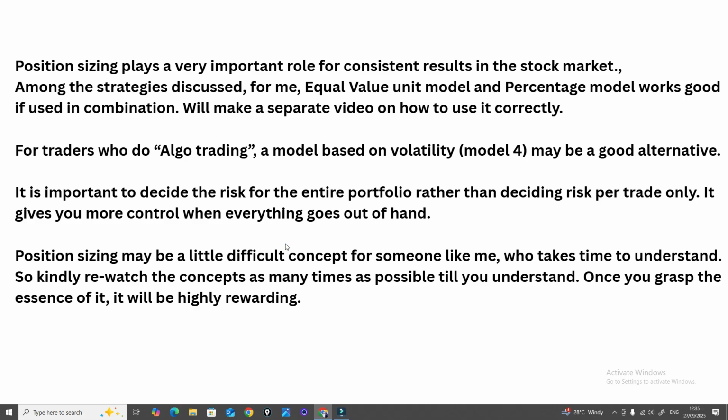Position sizing might be a little difficult concept for someone like me who takes time to understand. So kindly rewatch the concepts as many times as possible till you understand it properly. Once you grasp the essence of it, it will be highly rewarding. Believe me, this one thing will improve your trading a lot.